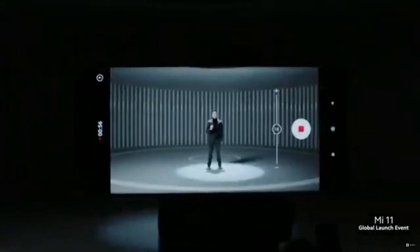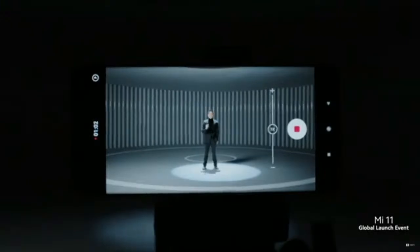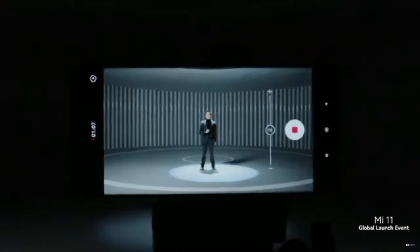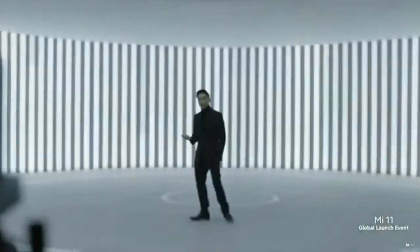Now, it's dark in here, but as you can see, Mi 11 performs incredibly well, adding visibility where there would have been none. Ultranight video is a massive leap forward. Mi 11 outperforms many other flagships in any lighting condition. Back to you, Sho.